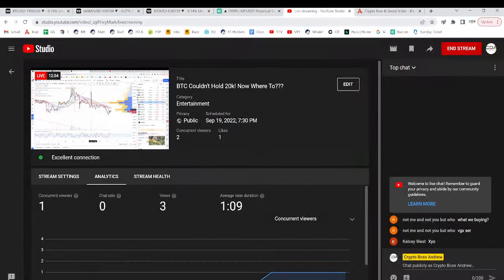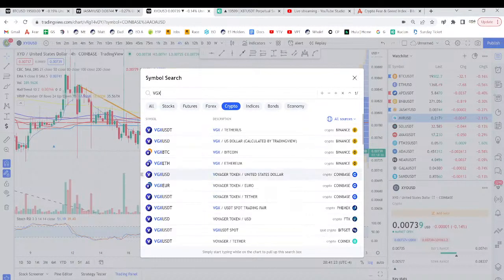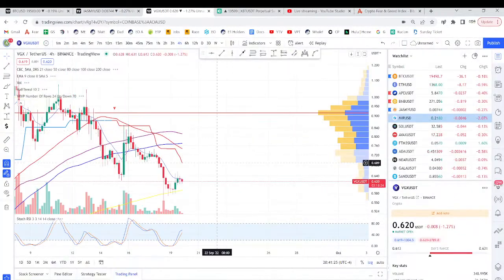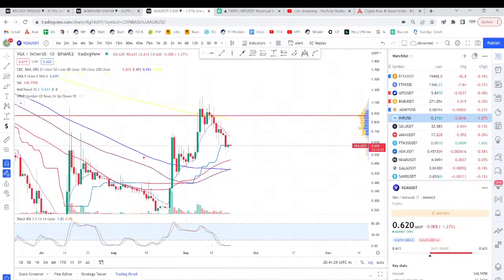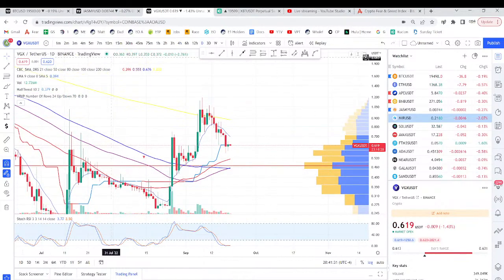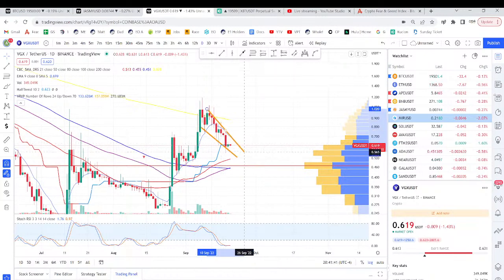It's going to continue going down. And then VGX quickly. VGX is at 62 cents on the daily chart. Let's look at the daily chart. Daily chart is in a downtrend, almost what I would call a falling wedge. So VGX short term could be somewhat bullish. It's not the best falling wedge, but that is definitely a falling wedge, and I like falling wedges.